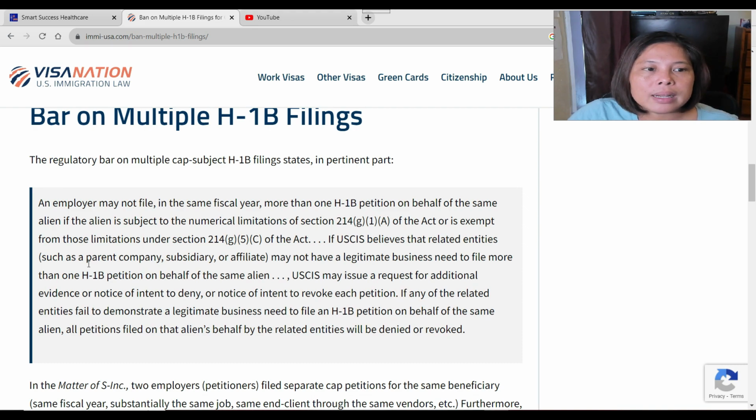USCIS believes that related entities, the parent company, subsidiary, or affiliate, may not have a legitimate business need to file more than one H1B petition on behalf of the same alien. USCIS may issue a request for additional evidence or a notice of intent to deny or notice of intent to revoke each petition. If any related entities fail to demonstrate a legitimate business need to file an H1B petition on behalf of the same alien, all petitions filed on the alien's behalf by the related entities will be denied or revoked.